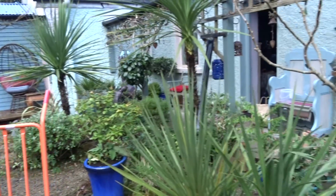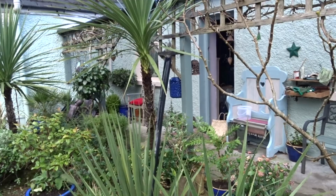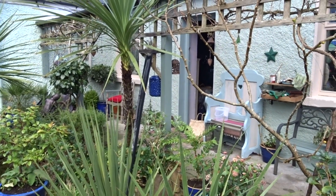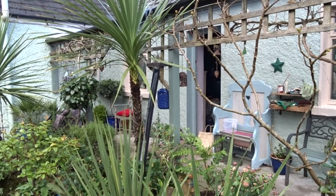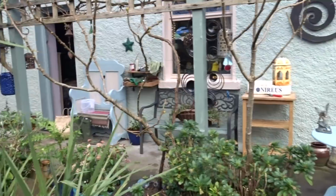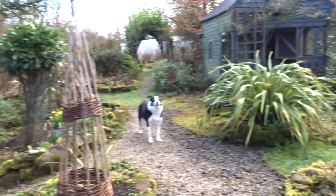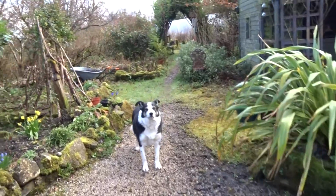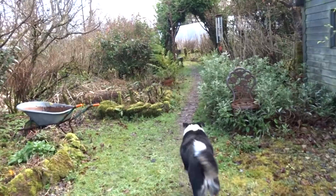So, yeah, let me just take you over to the tunnel. I think actually overall, you can see now that this veranda is just working well. It's working better. And the space is almost enticing me to plant things and do things and work. So we'll go over to the tunnel. I've parked the wheelbarrow over there at the moment.